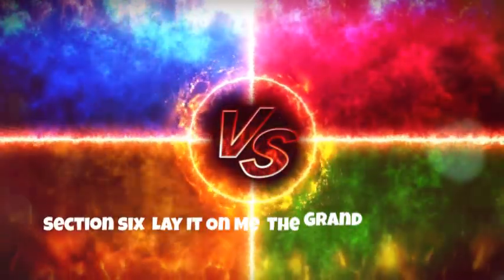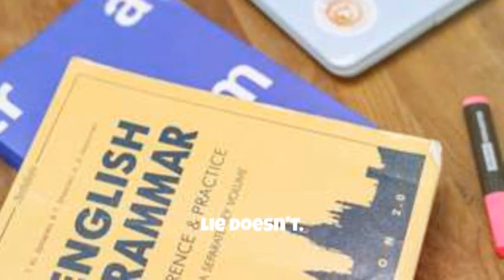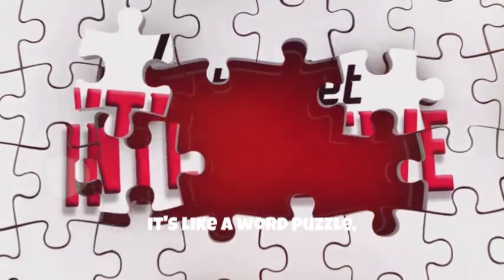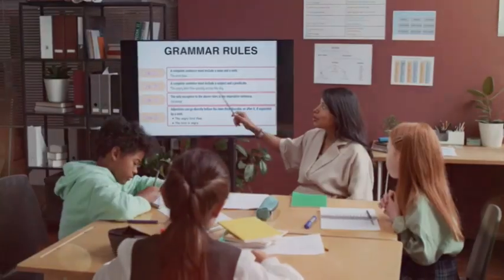Section 6, lay it on me, the grand takeaway. So, what have we learned today? Lay needs an object. Lie doesn't. Laid is the past tense of lay, but lay is the past tense of lie. It's like a word puzzle, but once you get it, it's so satisfying. And remember, if you ever get confused, just think of me in my missing office chair.